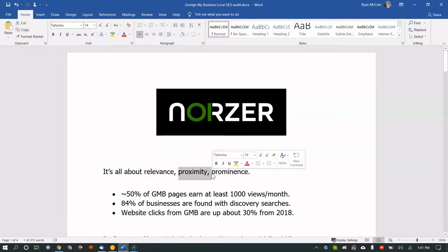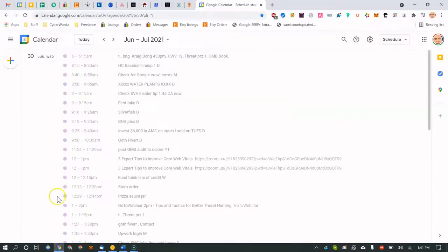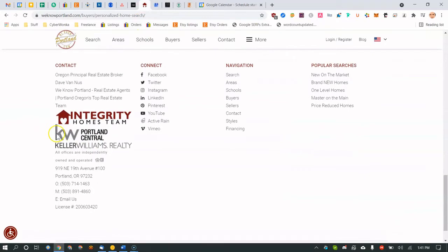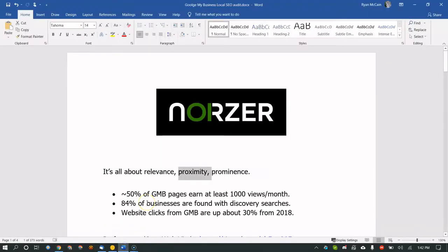Proximity. You are in Portland. So let's say your location is in North Portland, and somebody from the south side of Portland, or 10 miles south of Portland, is searching for a real estate agent. You're a lot less likely to show up because there are probably multiple real estate agencies between them and you, right? So that's a huge factor: proximity, how close the business is to the person searching.